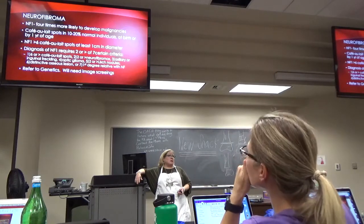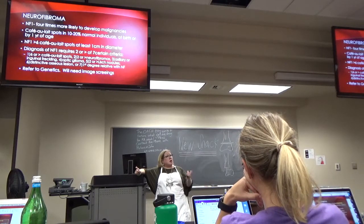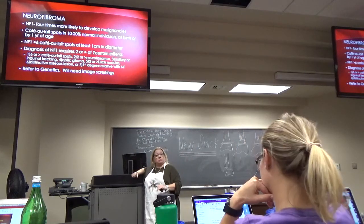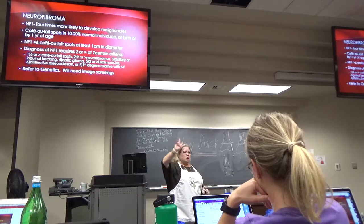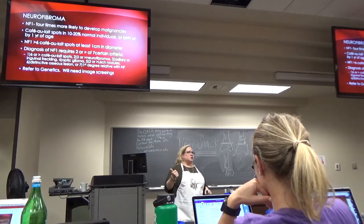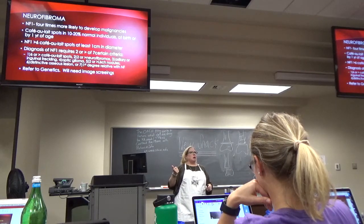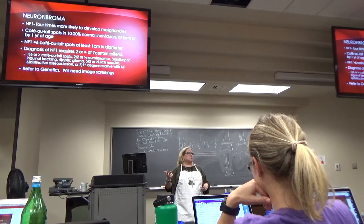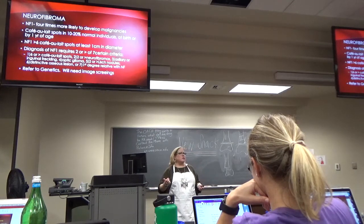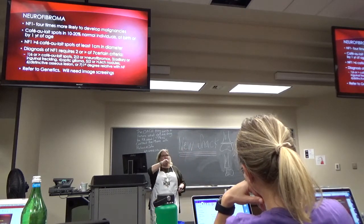The definition of a cafe au lait spot is one of these lesions that's at least a centimeter in size or greater, and for neurofibromatosis, you have to have 6 or greater. I would be familiar with that. The diagnosis of NF1 requires 2 of the 7 criteria. If they have 6 or more cafe au lait spots that are a centimeter or greater, you don't count the little baby ones, a large number of neurofibromas, axillary or inguinal freckling, optic glioma, again, you're not going to see that unless you send them to an ophthalmologist, Lisch nodules, changes in the bone, and if they have family history of this.